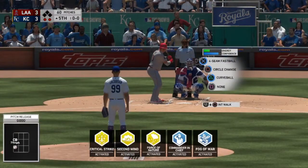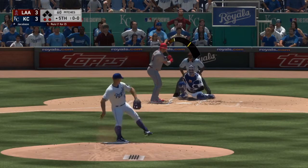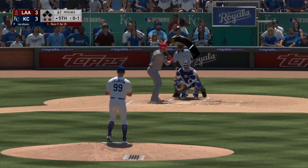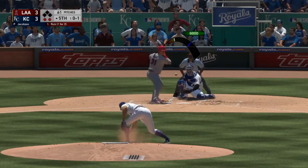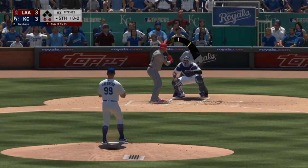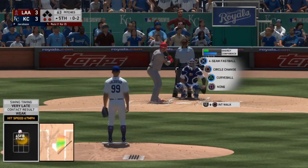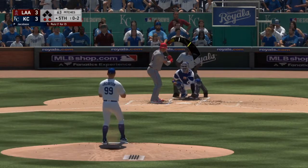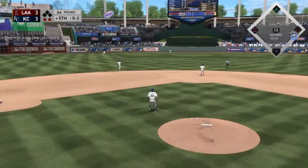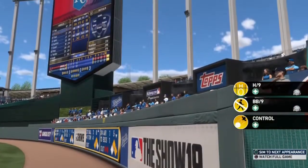And here's Steven Ruiz. 31. Steven. He is 1 for 2. Watches a circle change right in the middle of the zone. Watches a curveball down at the bottom. And he swings at a four-seam and fouls it off. And that is a fly out to center for the third out.